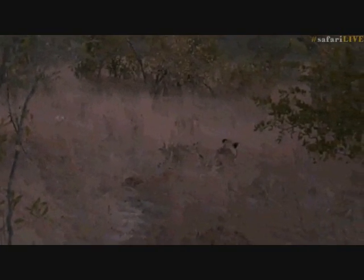With it not getting exceptionally hot, it's not uncommon for them to move around during the day. So they're just resting up now, might have a little bit of siesta and wait for the complete cover of darkness before they go about on their next mission.